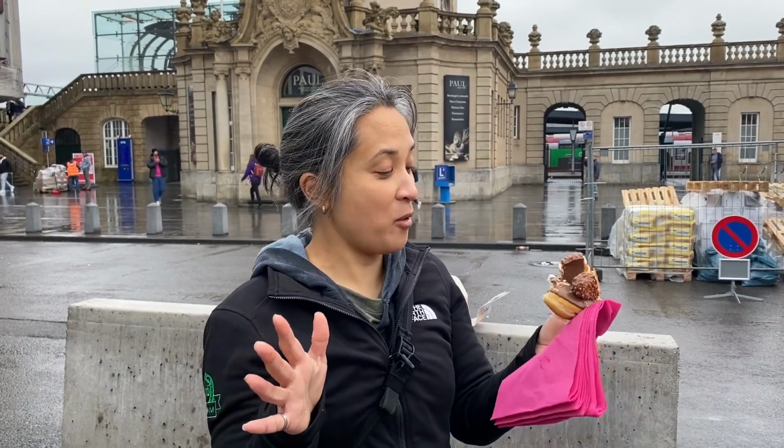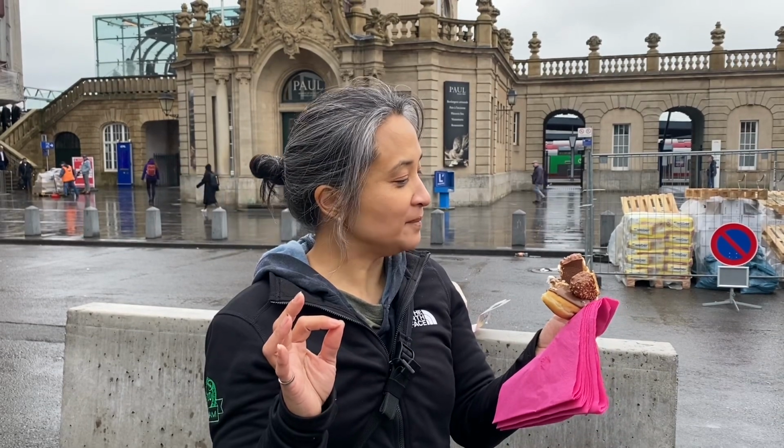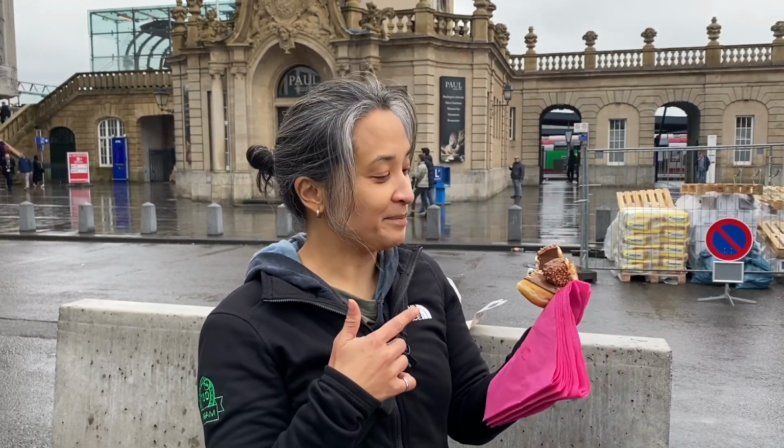This is setting the standard for European donuts, so I don't know what's gonna go on here, but so light, so fluffy. I'd eat that again in a second. 9-1. Okay. Donut number two.